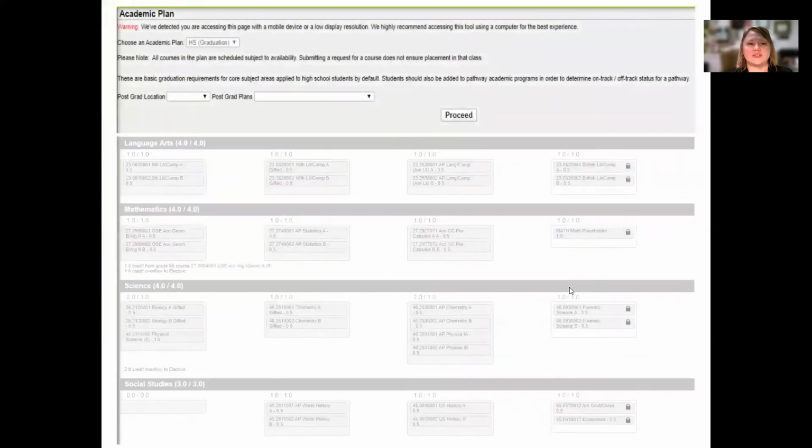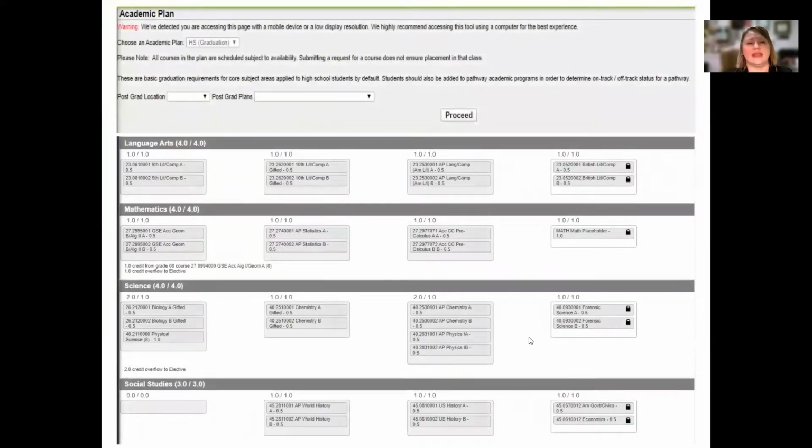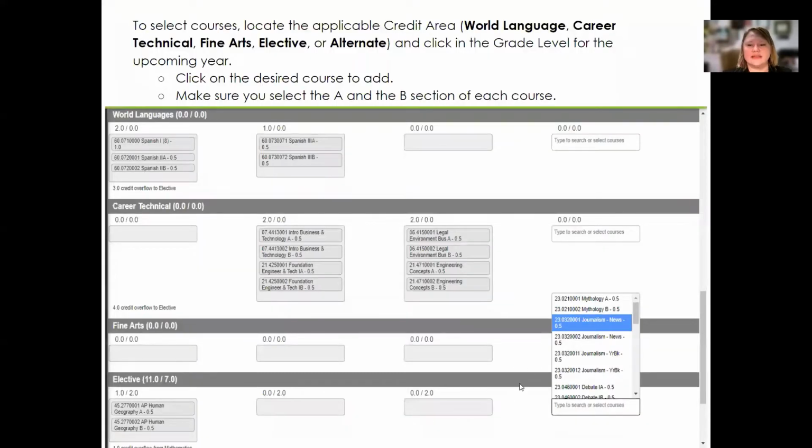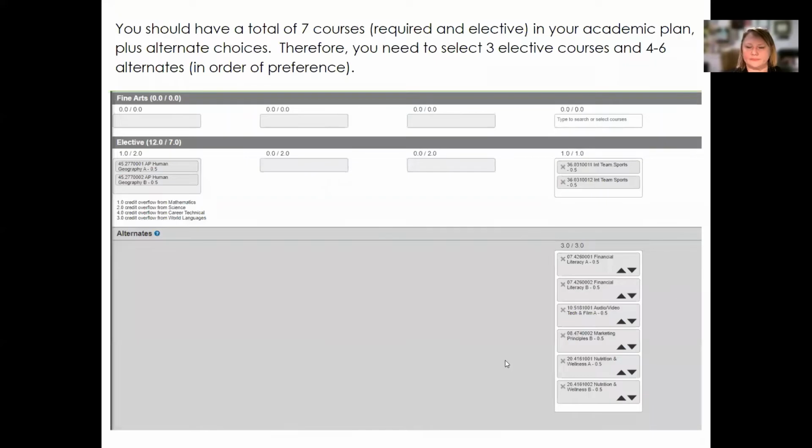This is a snapshot of the academic plan in Infinite Campus. If you've been at McIntosh, you have used this planner for several years. It's available in Infinite Campus. This is kind of what it looks like. Different content areas, and we use these drop boxes to add electives in the credit area of world language, career technical, fine arts, electives, and alternates to your academic plan.